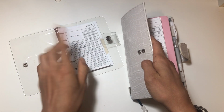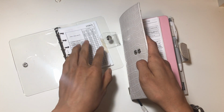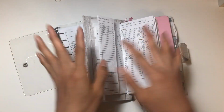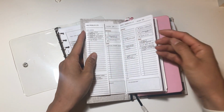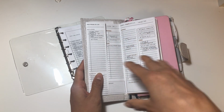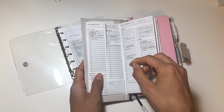For those of you who don't know, I will list in the cards and below my GTD overview video. For those of you who haven't watched, I explain the GTD system and how I implement it at a high level with these inserts. And then this is how I incorporate that into my daily planning and weekly planning. Does that make sense? Hopefully it makes sense by the time I'm done.